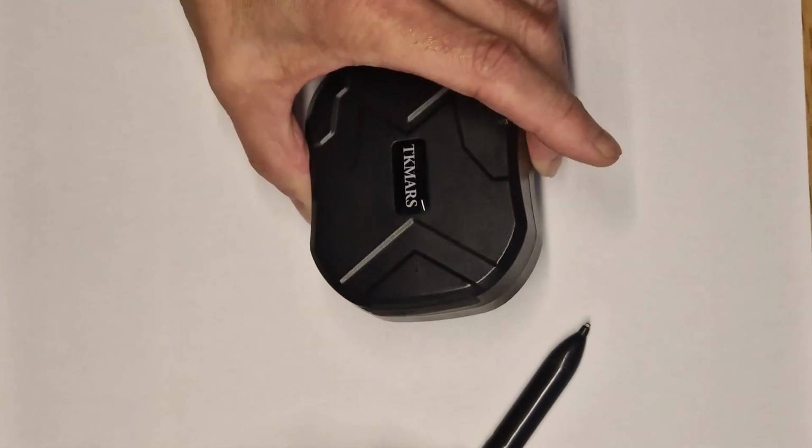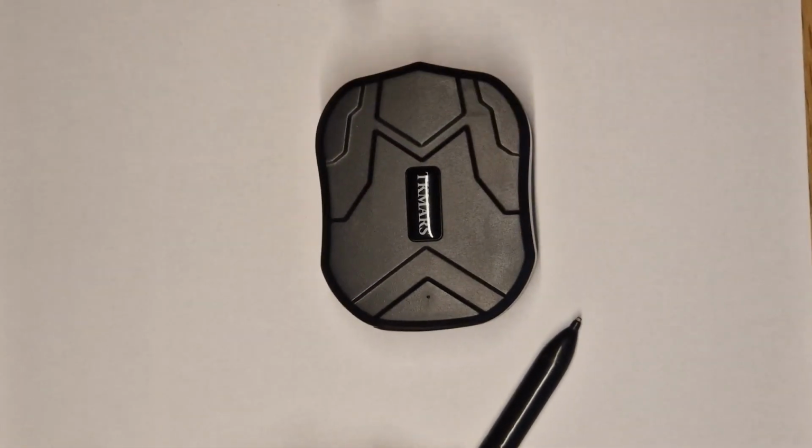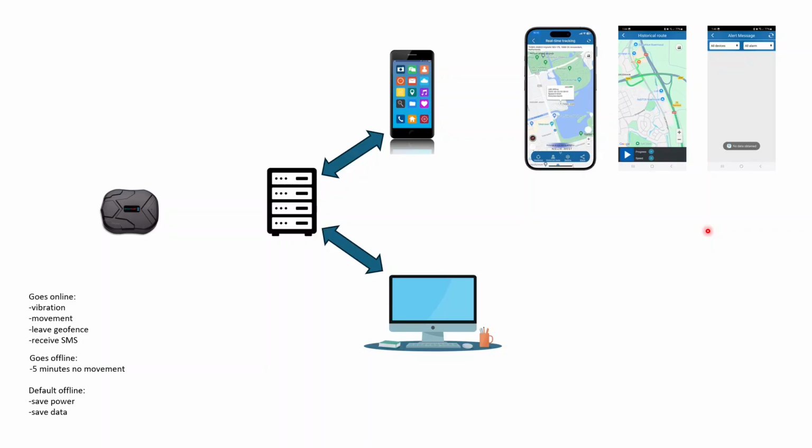So now basically the GPS tracker is operational. The idea is to store it in a camper van, and preferably in a spot where a potential thief cannot find it. The main use case is if a thief breaks into the camper van and manages to start the engine and drive away, you will get warned by either detection of vibration or movement. And secondly, you can track live where the vehicle is going.